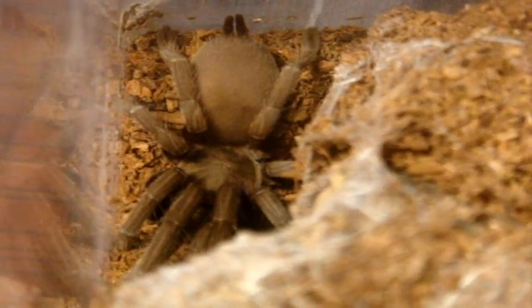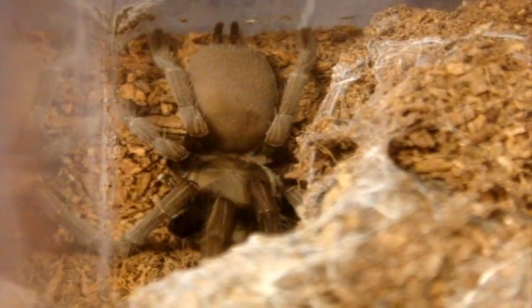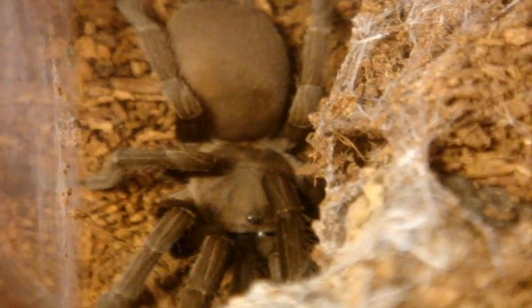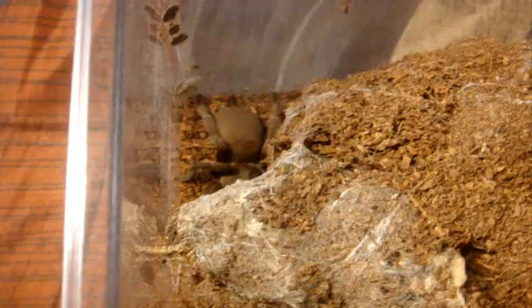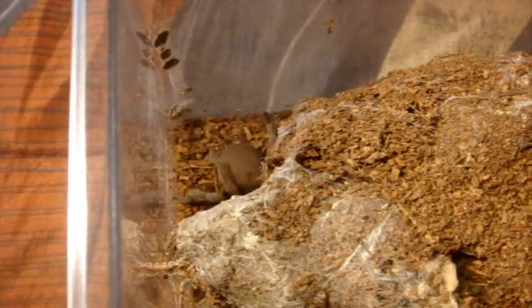This is Nicole. She's a 4.5-inch female Selenocosmia crassipes, the Australian whistling spider. She is very mean. I got this one from Tarantula Canada, I think early in 2011.